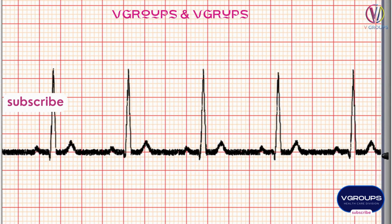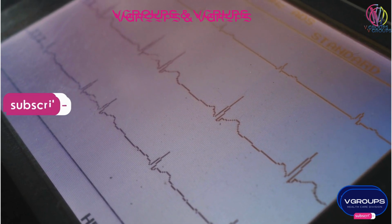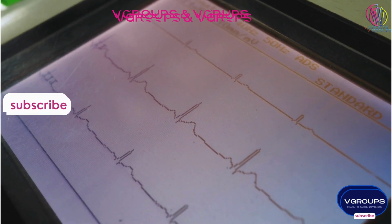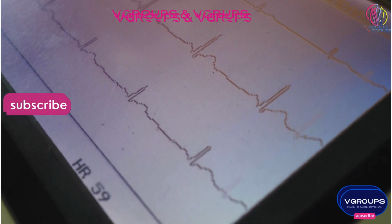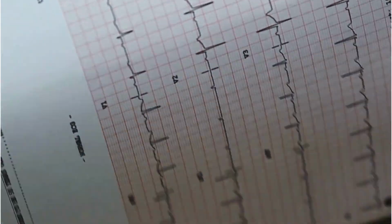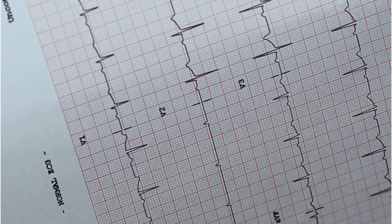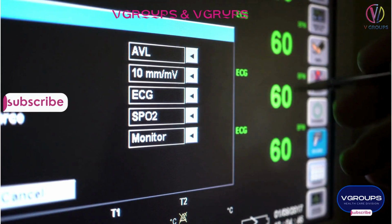Early detection of cardiac abnormalities. ECG can detect various cardiac abnormalities, such as arrhythmias, myocardial infarction, heart attack, and conduction disorders. Early detection allows for timely intervention and treatment. Identification of ischemic heart disease. Ischemic heart disease, caused by reduced blood flow to the heart muscle, can be identified through changes in the ECG pattern. Detecting ischemic changes early on helps prevent complications like heart attacks.